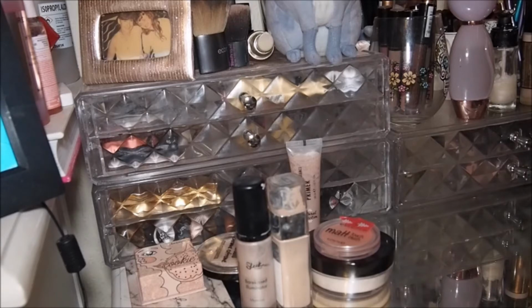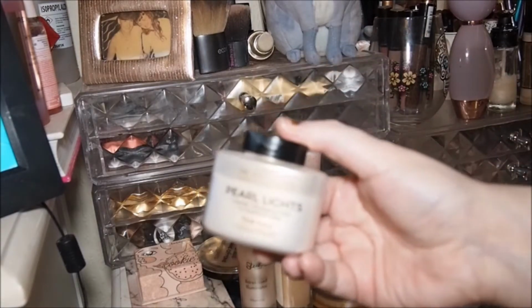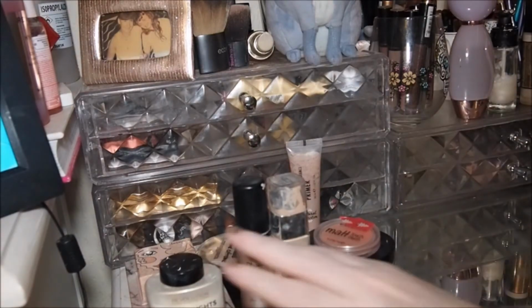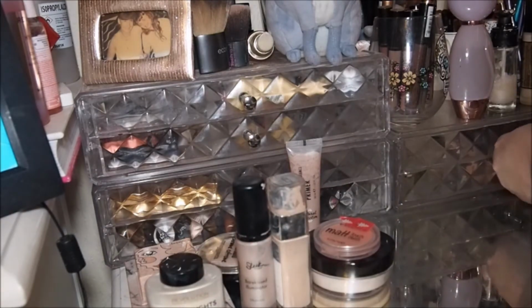Right, so this here, this highlighter, I'm going to put that back in the collection as well. I've had it on my vanity for ages and it's quite big and bulky and I've not been using it, so that one can go back.